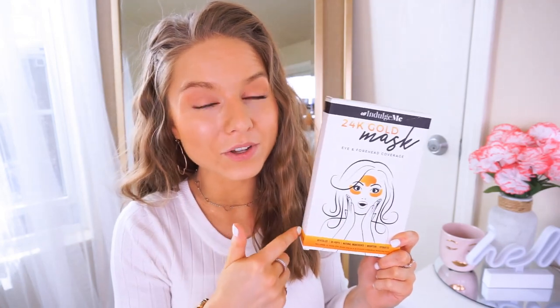Puffy Miss Puff Queen in the morning, you guys. I am so puffy underneath my eyes when I wake up. I don't know why. I will insert some crazy before and after so you guys can see the magic of what these do. These are the Indulge Me 24 karat gold eye masks, as well as a forehead mask. They help to revitalize, depuff, and brighten, and they're made with minimal ingredients.